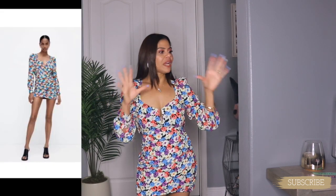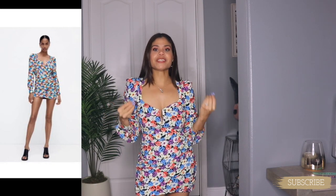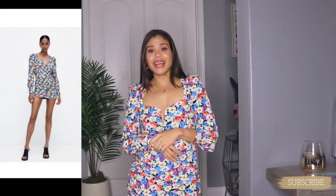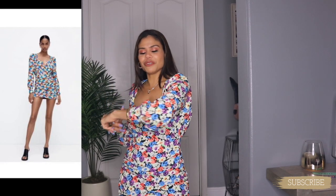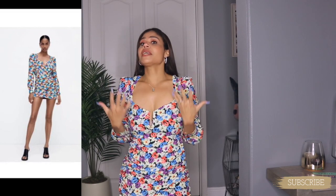My last item from Zara until the next summer sale. I promise you guys, I don't have more items coming from Zara. This is the last piece from this sale. This dress, chicas, I paid $7.90. And look at this print. Beautiful. Especially now for spring. Look at these flowers. It is a mini dress.